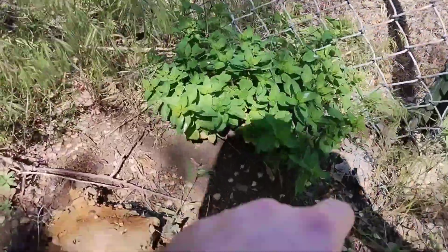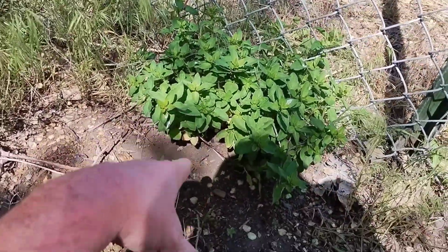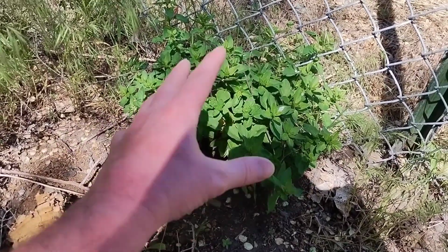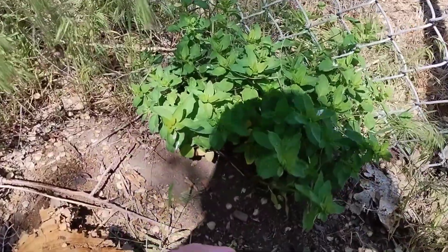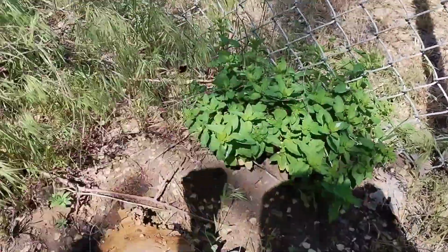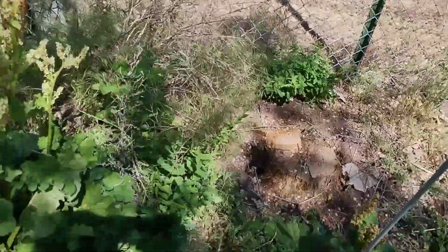So this is oregano. Remember, I planted 2 types of oregano here a couple years ago, and this is the second spring it's come back. I'm going to actually dig this one up today, and I'm going to break it apart and put it in with the tomatoes, which I'll show you later.